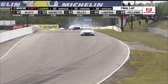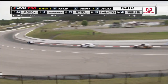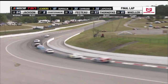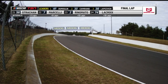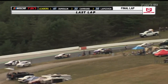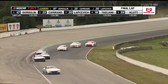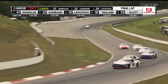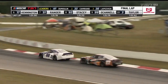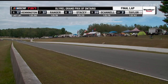Drayton Lapcevich floats it into turn number one in the RGC number 20, holding down third spot. There's fourth place. And your points leader coming into this event in the Rona Viagra Chevy Camaro, the 18 of Alex Tagliani. Down through turn number two, the final time. This is a good passing opportunity into three. I don't think Kennington is quite close enough, but he'll get the nose of that Castrol Edge Dodge right up under the 59.